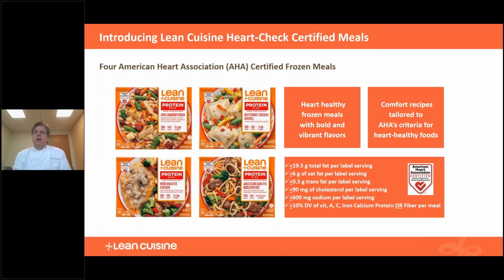The new heart healthy meals come in 4 varieties, with nutritious varieties that contain 400 calories or less, 1 gram or less of saturated fat, 20 milligrams or less of cholesterol, and then each meal has 10 grams of protein, with bold and vibrant flavors, so that our consumers are not missing out on something.